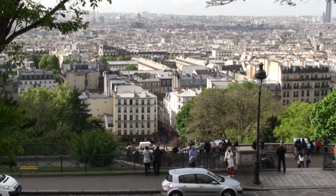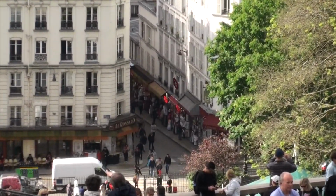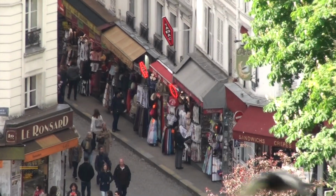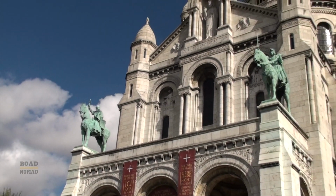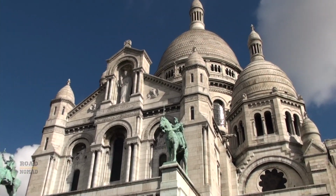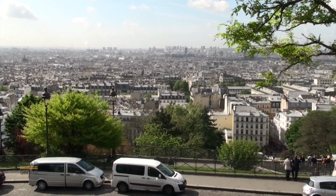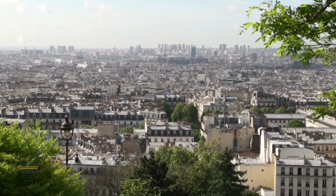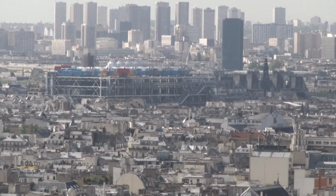We were here back in 2006, and I remember vividly walking down that street down there with all the touristy shops. This Romano-Byzantine church is actually not that old. Construction began in 1875 and it was finished just before World War I. Let's take in the view one more time as we zoom in on the Centre Pompidou, the Museum of Modern Art.